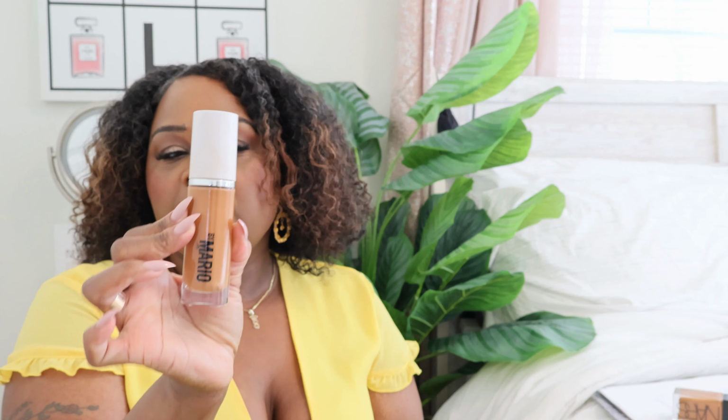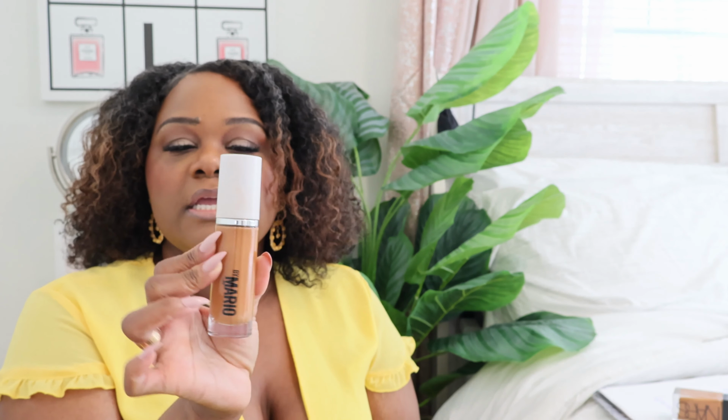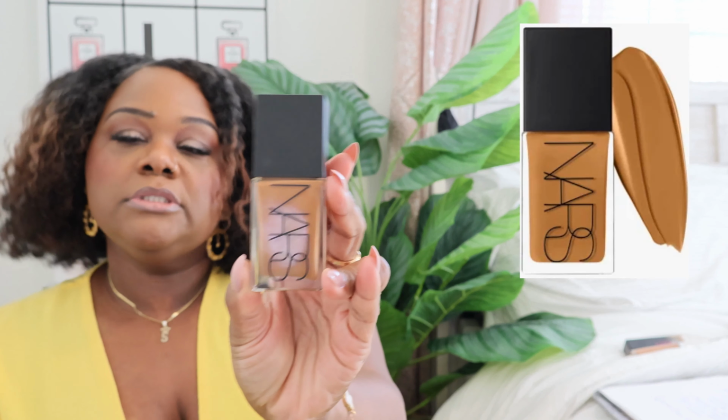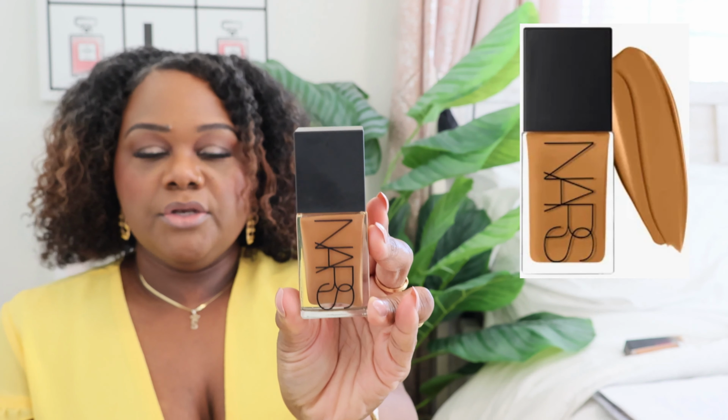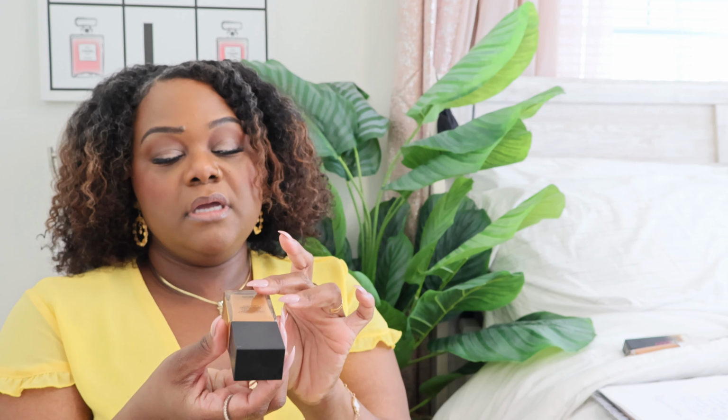But the Makeup by Mario, this is giving skin. If you want a more natural look, then I would recommend you guys give the Makeup by Mario a try. And so then I mentioned to you guys that I've just recently bought a new foundation and that new foundation is the NARS. This one right here is the NARS Light Reflecting Foundation and I am in the color Macau. So this one is really, really nice, guys.